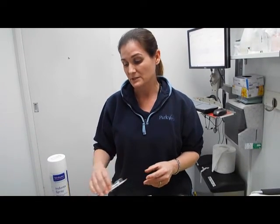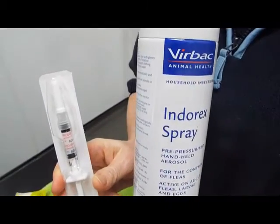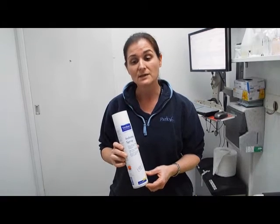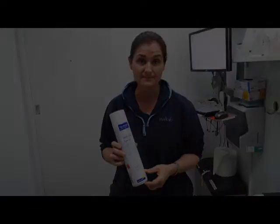There's another option that oftentimes we need to use if you are unlucky enough to be experiencing a flea problem in your home, and that's a spray. The spray is used to spray the floors and any of the soft furnishings to kill off the larvae and any flea eggs that are living in that environment.